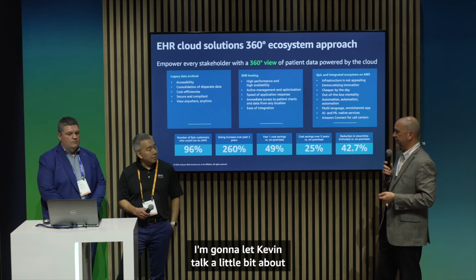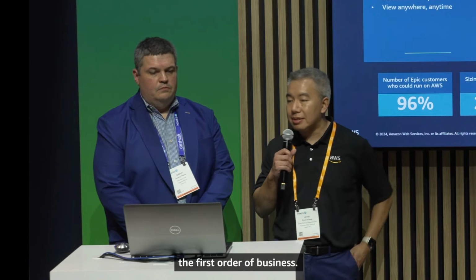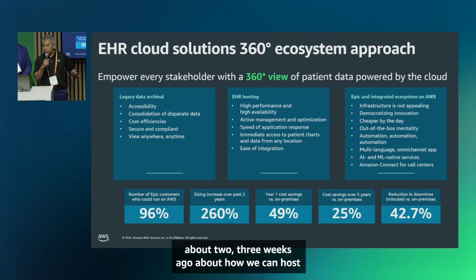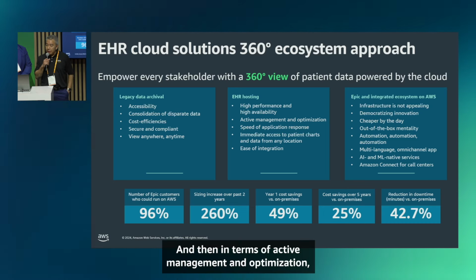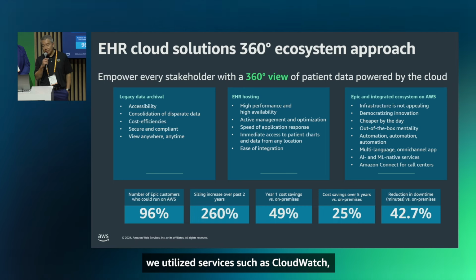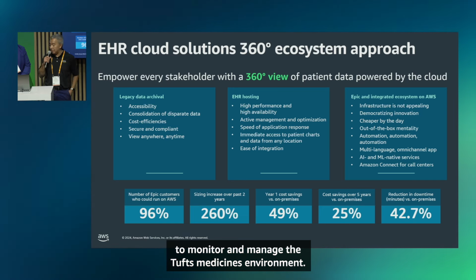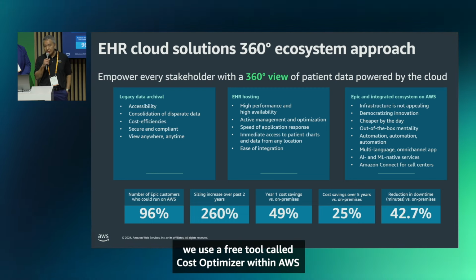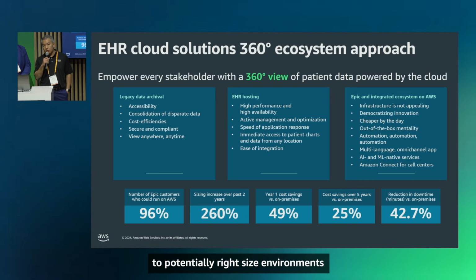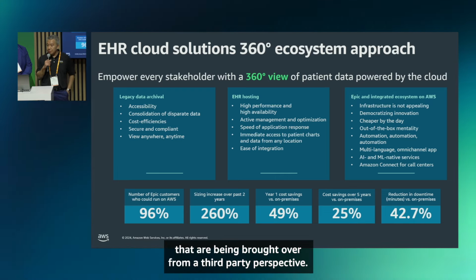I'm going to let Kevin talk a little bit about EHR hosting on AWS. All right. So in terms of EHR hosting, like Jeremy said earlier, reliability and performance is by far the first order of business. We just released a blog article about 2-3 weeks ago about how we can host about 96% of Epic customers today. In terms of active management and optimization, we utilize services such as CloudWatch, Systems Manager, and EventBridge to monitor and manage the Tufts Medicine environment. And in terms of cost optimization, we use a free tool called Cost Optimizer within AWS to look at potential optimizations to right-size environments that have been brought over from a third-party perspective.